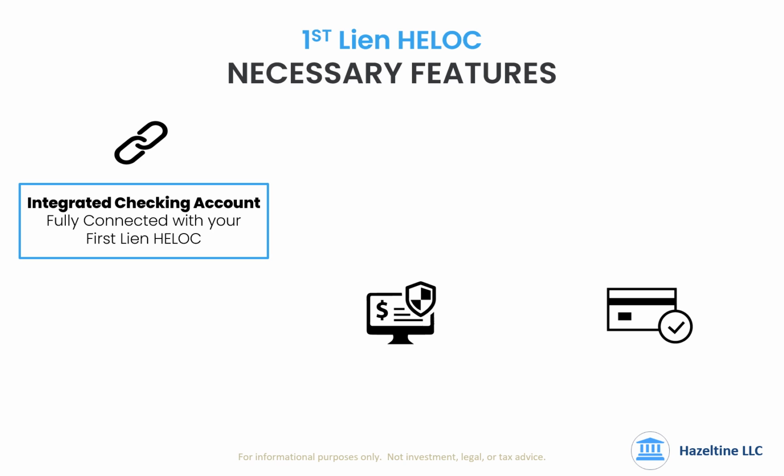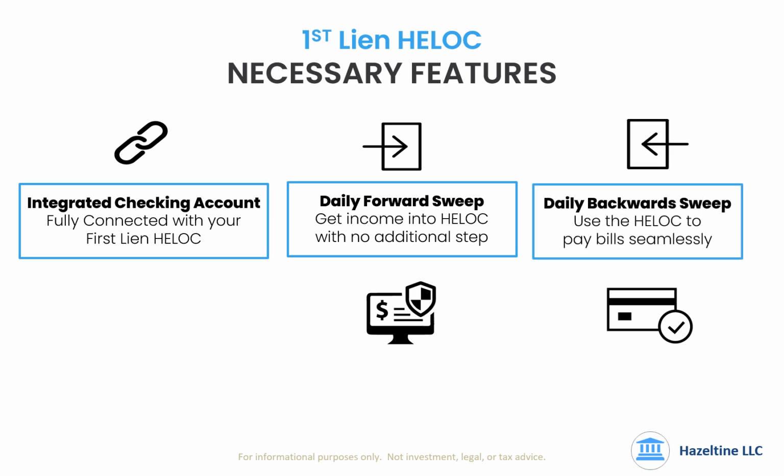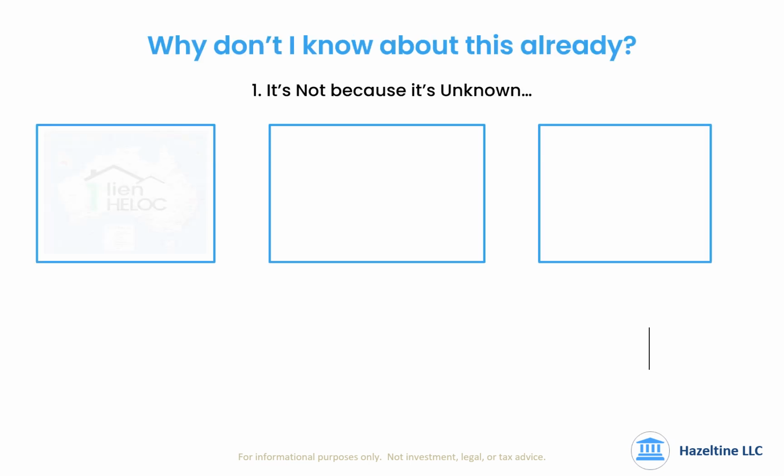So here it is again. It's a lot more than just a HELOC. It's a first lien HELOC that automates the velocity banking process, because it gives you this checking account, right? With the daily forward sweep and the daily backward sweep, which happens automatically. So there's nothing you need to consciously do. We're just optimizing your cash flow.